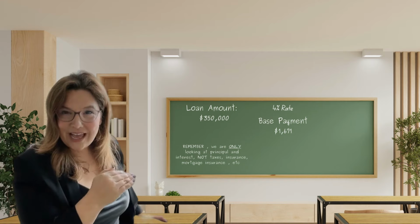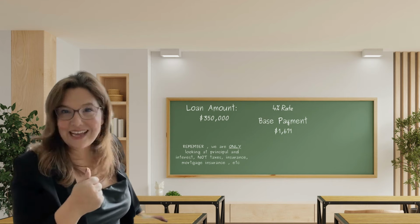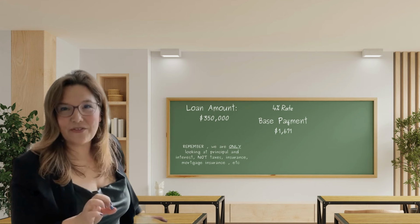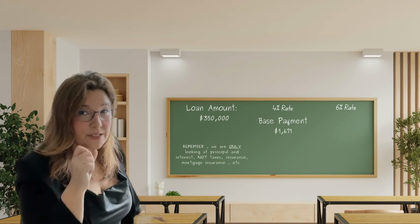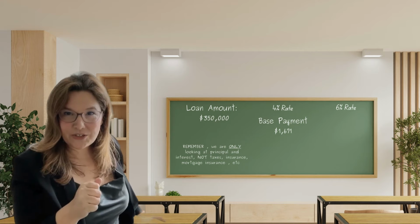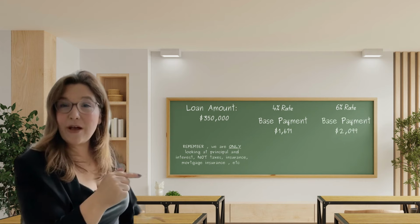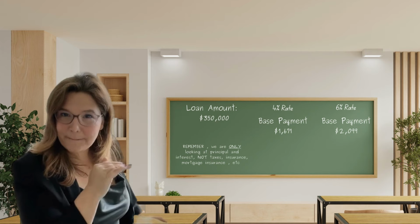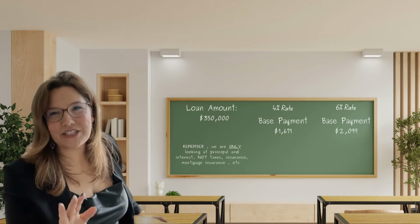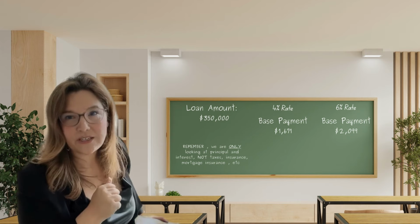So look at these numbers and notice that the monthly payment base before adding taxes and insurance, before adding everything else, is $1,671. Now take a look at that same loan, $350,000. Now we're going to do a 6% interest rate. Again, we're talking 30-year terms here. So 30-year term, 6% interest rate, principal and interest only, is going to put your monthly payment here at about $2,099. I'm rounding up, but that's the base payment before taxes, insurance, MI, homeowners association, right? So that was a big jump from $1,671 to $2,099 for just principal and interest.